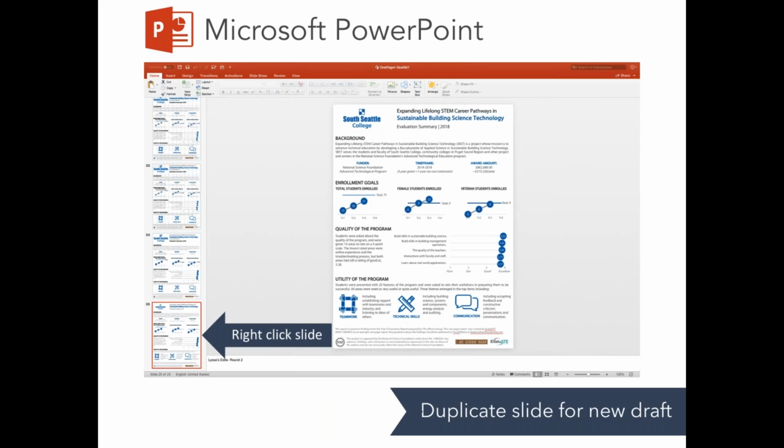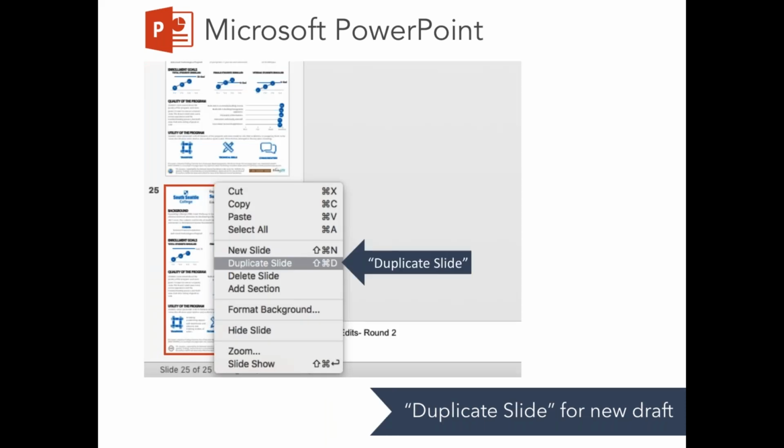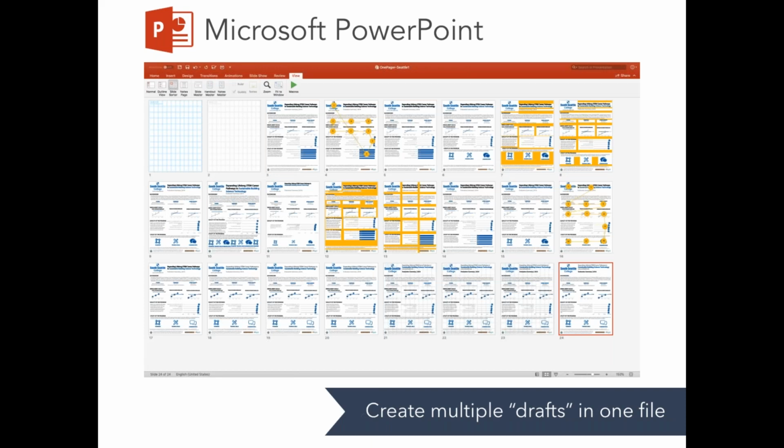So this is just an example draft of our one pager, and you can see we're down on like slide 26 by now or something like that. So you're simply going to right click on your slide viewer there, and that will bring up a pop-up option. I'm sure many of you already know how to do this, but you're just going to click on duplicate slide there. And then you have your next draft.